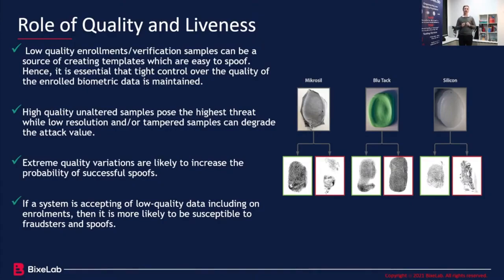And where we look at attack optimization is where we combine different types of presentation attacks and other vulnerabilities, and look at the different quality aspects that might be particularly relevant for a certain type of system. So some of the things here you can see are different types of instruments, so a microsil, a blue tack, and a silicon fingerprint, and they're presented in different ways. And you can see they look very different and might produce different types of behavior. So the blue tack one looks very good there, but then it can be quite smushed out and things like that when you present it on its third attempt, for example.